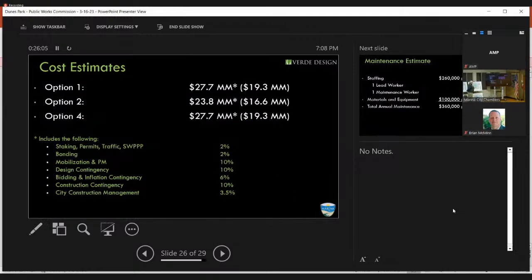So cost wise, we ran costs on several of the designs, and you can see what they're coming out to. And so it's not cheap. And this is a big park. These fields are expensive.